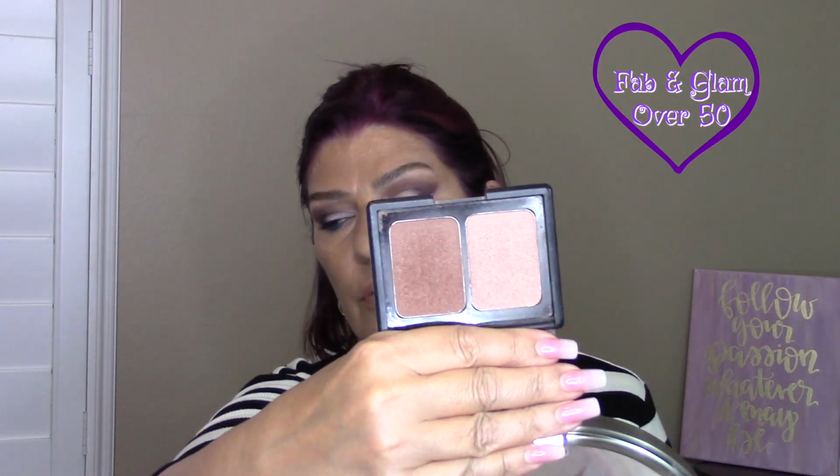For my bronzer, I'm using e.l.f. and this is in the Turks and Caicos. This is probably the darkest one, but I believe that there are some others that are a bit lighter than this.